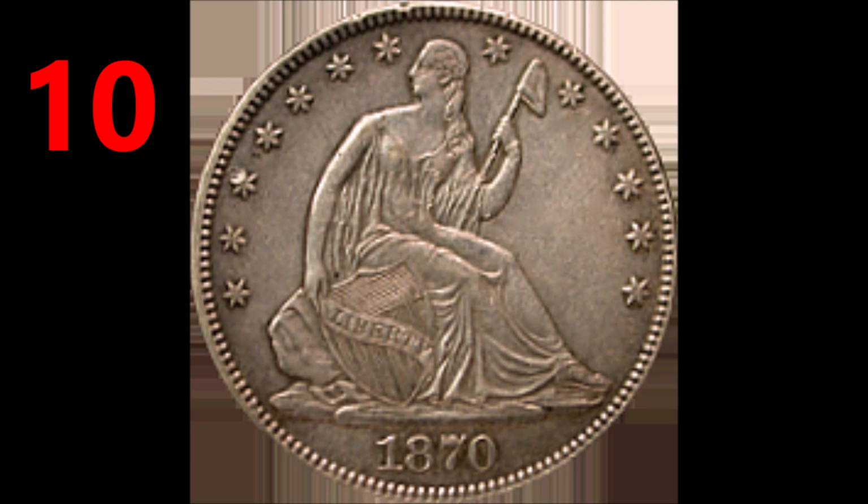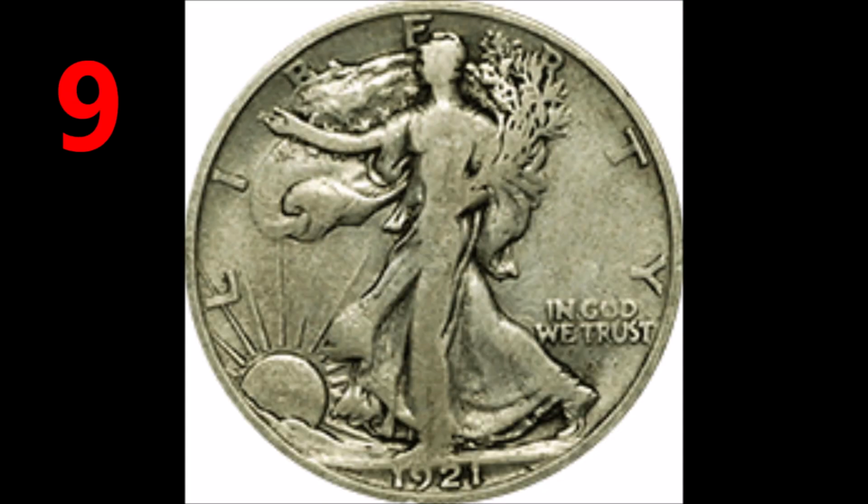A beautiful coin and a great addition to any collection, or more importantly, worth a bunch of money if you do have one already in your possession that you're looking to sell. At number 9, the 1921 S Walking Liberty half dollar.